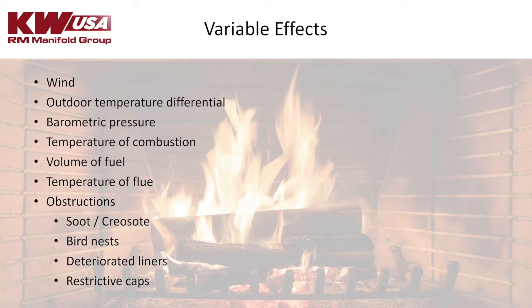Temperature of combustion. What are you burning? Wood, gas, coal? What type of wood are you burning? What stage are you at in the fire? Is the fire dwindling down, or is it just starting up, or is it roaring? How's it going? And it all affects the draft. Volume of fuel. How much wood are you burning? Is this a bonfire, or is this just a tiny little fire? Are you cranking the gas all the way up, or just keeping it low?